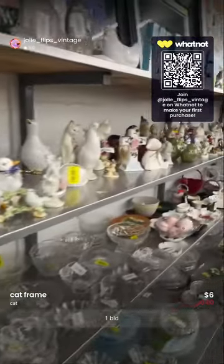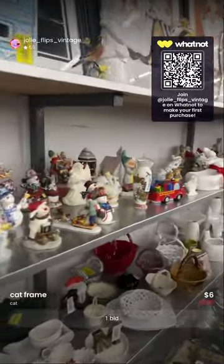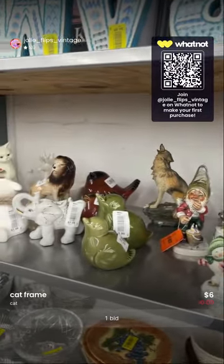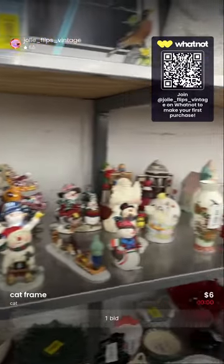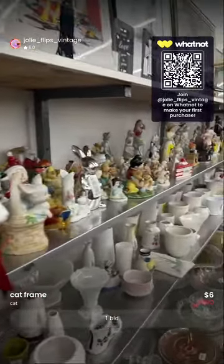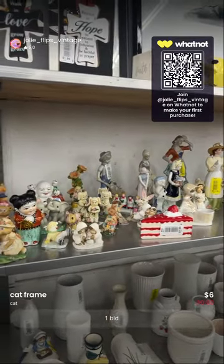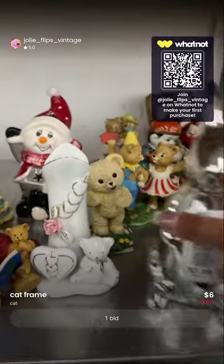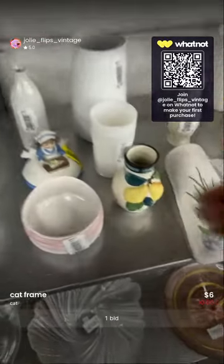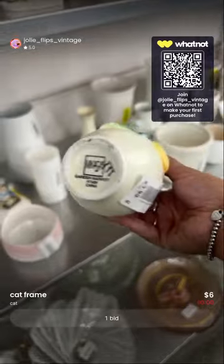Figurines, the dogs and owls. I hope I'm not walking too fast. There's a wolf. There's a lion. Not a dog or an owl, but the wolf is kind of a dog. There's a Snuggles bear for some reason. I have these. I have one at home. This is Mikasa, I think, the Garden Harvest.